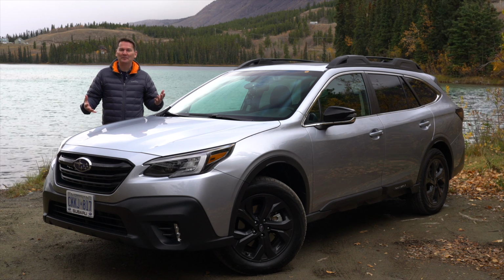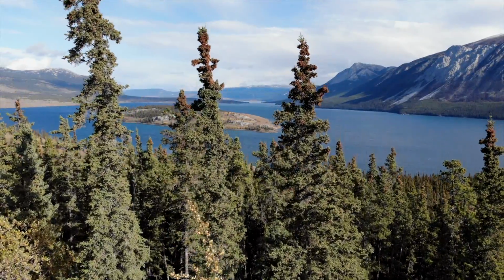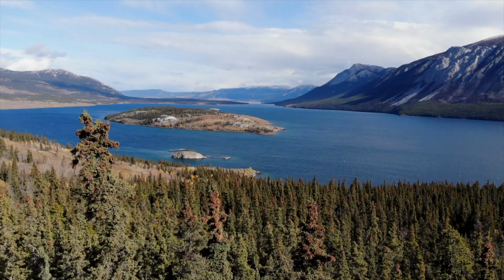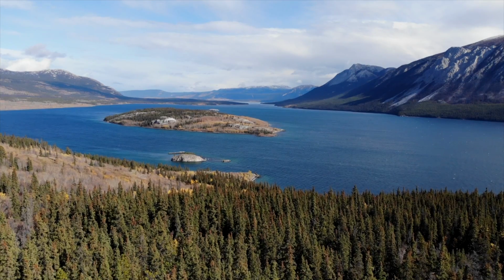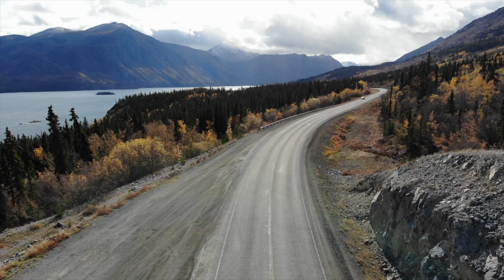Welcome to one of my favorite places, not just in Canada, but favorite places anywhere. The Yukon Territory. We're just outside Whitehorse, and this is the perfect location to showcase the all-new Subaru Outback, the 6th generation model. Wide open spaces, mountains, the kind of place you imagine driving an Outback.